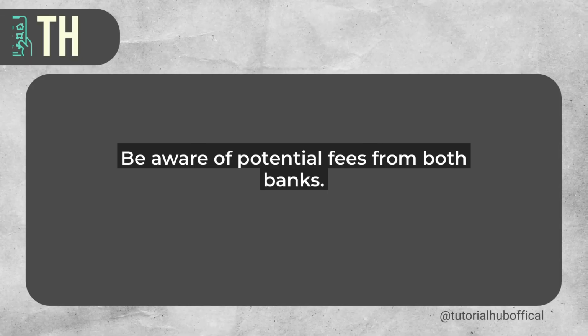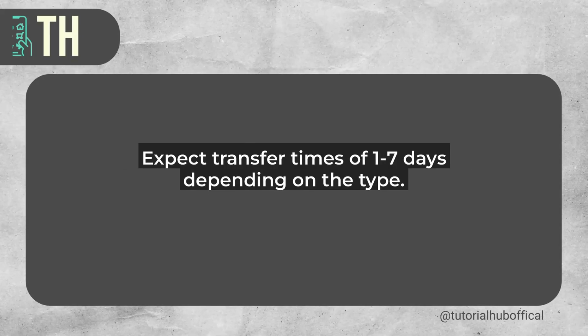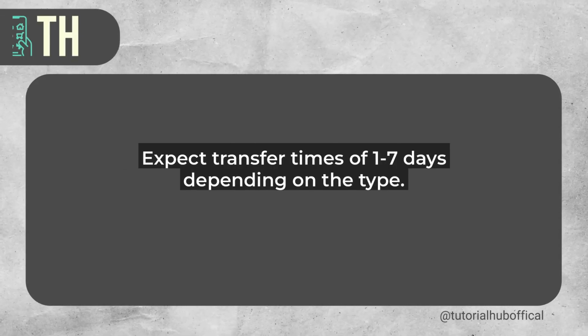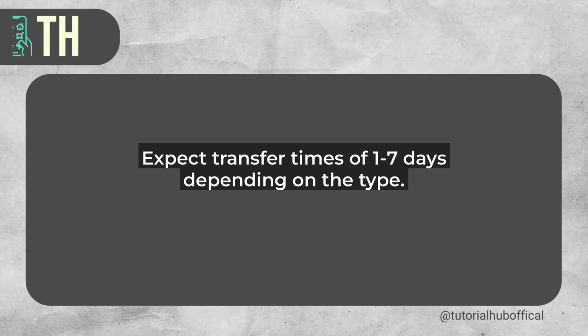Once the transfer is initiated, monitor it through your HSBC dashboard or Wells Fargo app. If you run into issues, customer support at either bank is just a call away. There you have it. That's how you smoothly move your money in 2025.